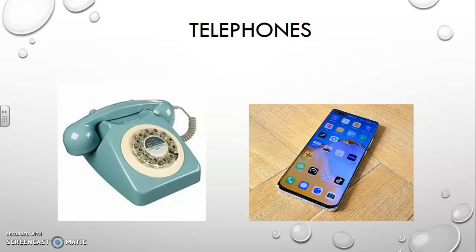Okay, now some of the differences you might have noticed are our phones today don't have wires like the old phones do. They also don't have number buttons, and they don't have two pieces to it. It's just one piece with a touch screen. It doesn't even need to be plugged in to use it. You can take it anywhere. You can use things like apps, you can play music, lots of different things, whereas a normal phone, an old phone, you could only use to ring up people.